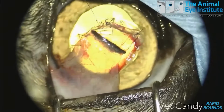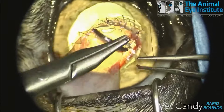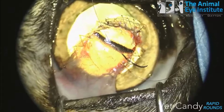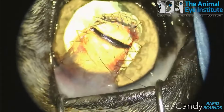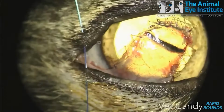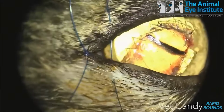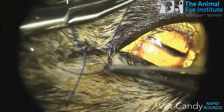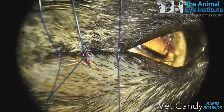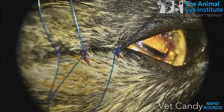This suture will stay in the cornea for about 6 to 8 weeks while it dissolves on its own. We're going to come all the way around this graft here. Suture it down. Now that we've got this all sutured down, we're going to tie it down, remove our tags. Now we're going to perform a temporary tarsorrhaphy, closing off about 40 to 50% of this eyelid here to allow better healing.